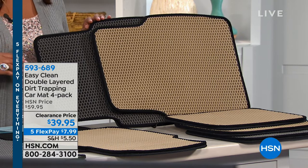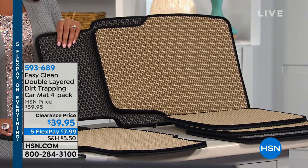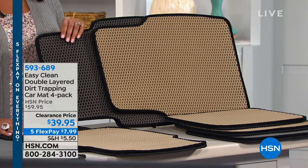We only have 30 left in the gray. So we only have 200 left in the tan. So your best bet is going to be the tan. I would get to ordering right now. These were very, very popular, and so they may not last for the day. So I want to bring in Peter Kilcullen.